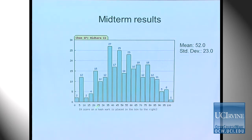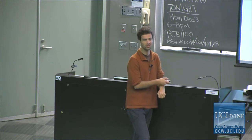Some people had lower scores in this area here. Some people had high scores. One person 100%, everything right. Very nice, congratulations. Nice. Person may even be here. Person probably doesn't need any lectures. So most of the people are like here in the middle.